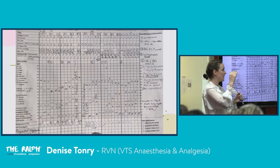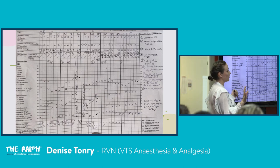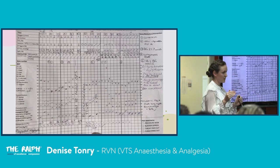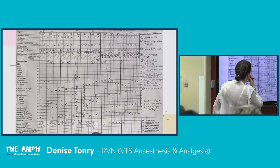So I can reduce my pressures and maybe increase my resp rate in this case. Maybe I wouldn't go for high end-tidals and high pressures. Instead, I would breathe a little bit quicker, trying to maintain my inspiratory to expiratory ratio. I wouldn't be so casual as to give a breath every so often and have a chat. I would be very focused on bringing down this end-tidal.